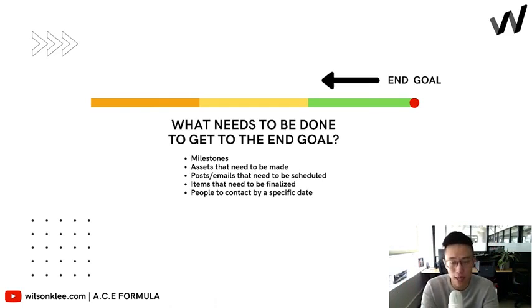And that's the reason why we have that marketing plan that we've worked out. Some of the items that you want to identify would be, for example, milestones. What are some of the critical steps you need to hit in order to achieve your goal? Assets that need to be made, whether it be promotional items, social media posts, or newsletter write-ups. You need to identify all these things. Post emails that need to be scheduled, and for when do they need to be scheduled.